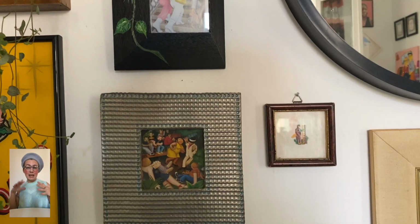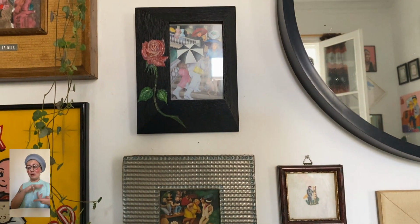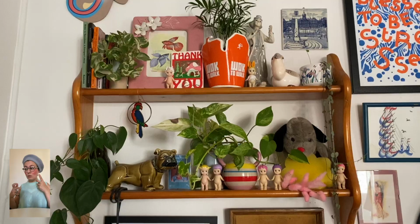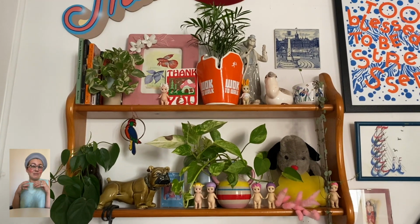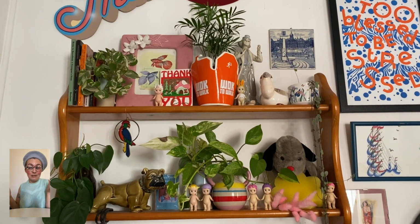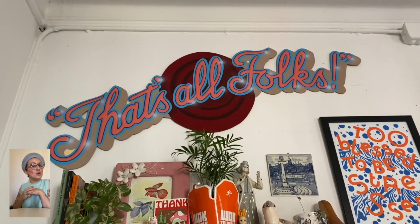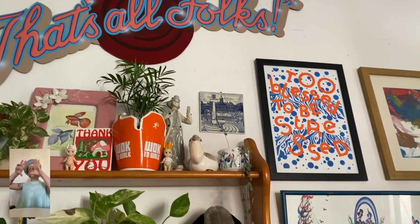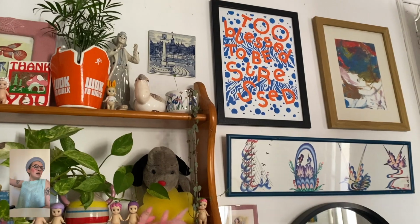But such an eclectic mix of things here. We've got some barrel cut, we've got some Miro, we've got some old ship tile work, and then some pictures of our friends, obviously, of course. And That's All Folks was also by Merrick. I requested it because we used to have an archway in our house and it was to go around there, so now it's got a new home.